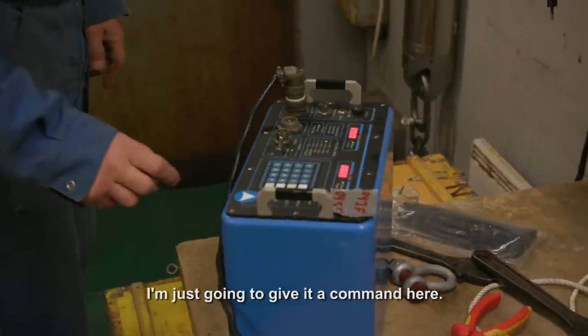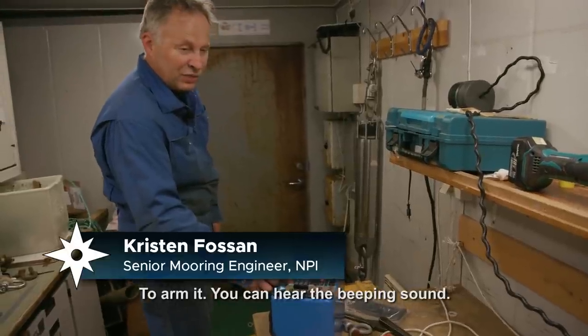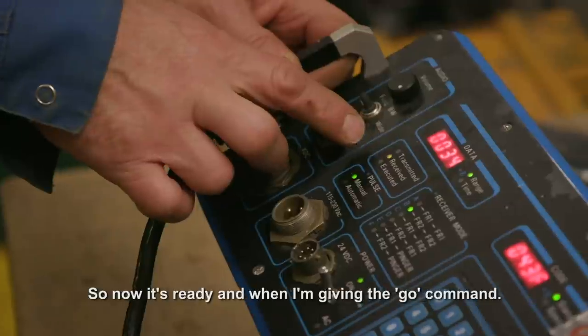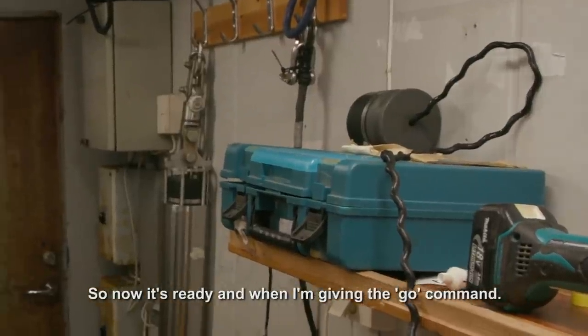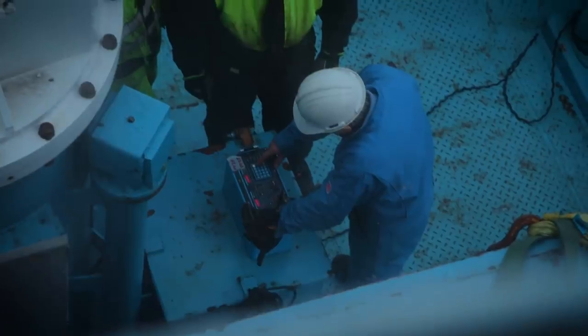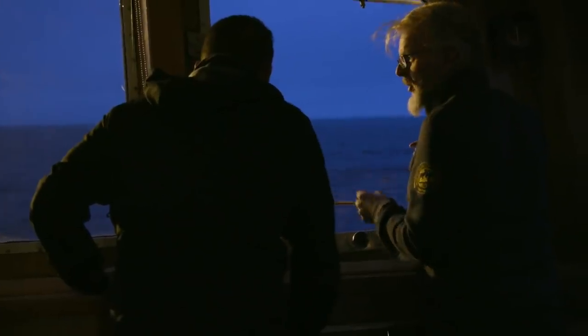I'm just going to give it a command here to arm it. You can hear the beeping sound. So now it's ready, and when I'm giving the go command, it should release the hook, and you can see the anchor is dropping, and then the mooring will float up. Did you hear the sound of it? It's like a bird almost.